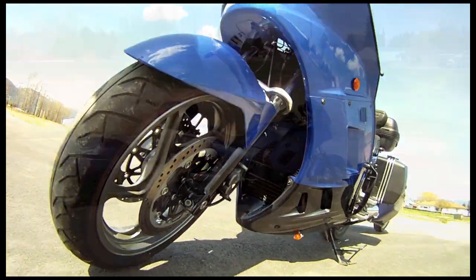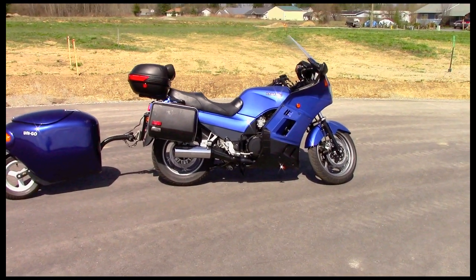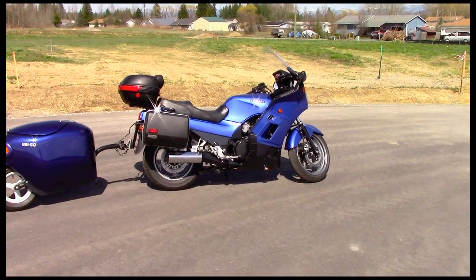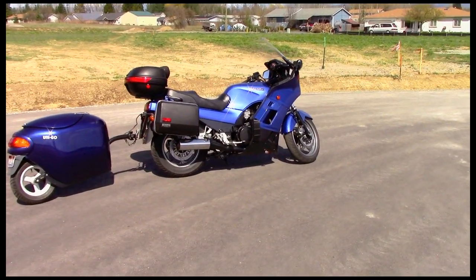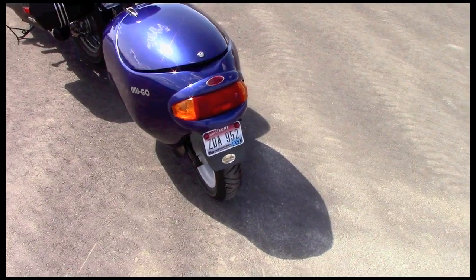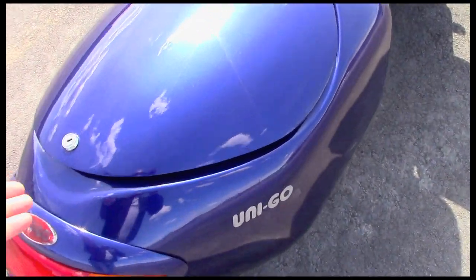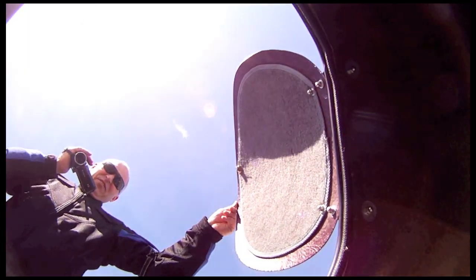As soon as I bought it, I found the Unigo trailer and found a guy that could try to paint it the same color blue. It's pretty close. The trailer's awesome. Holds a ton of weight. This is the perfect vehicle for long touring.